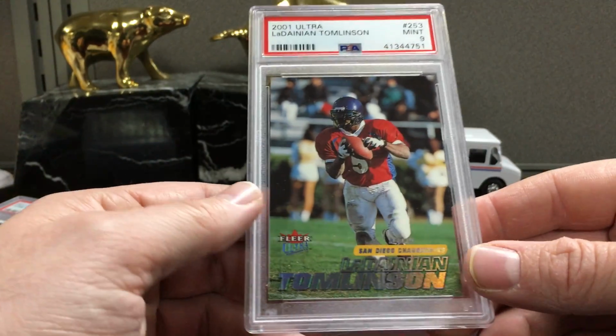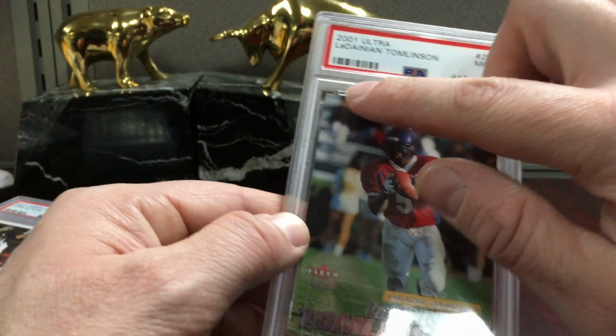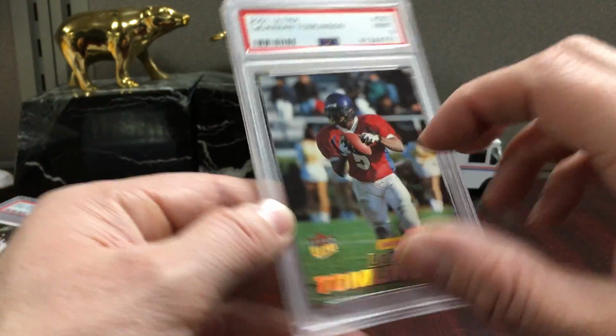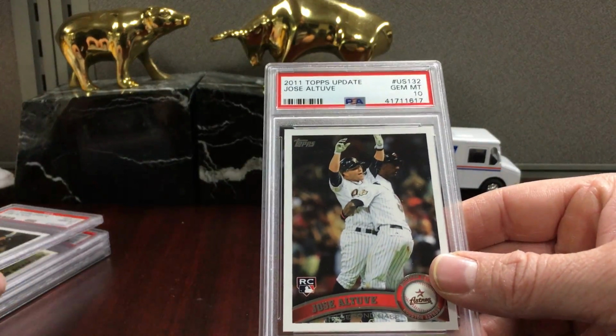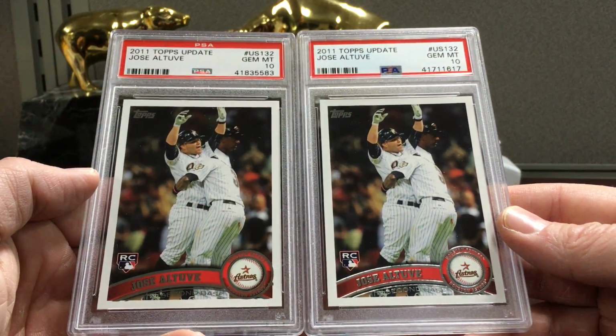Check the pops on these if you guys get a second. Impossible set. And it's always got this white chipping at the top. That's just the way they were printed. But every once in a while you'll find one that's clean, and that's around the time when you're going to find a 10. There's a couple of these Altuves. This is the Topps update.